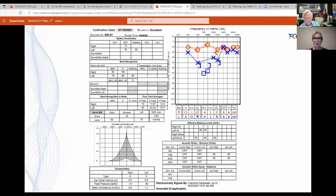Yeah, this particular audiogram is normal in the right ear, and in the left ear, it dips down in the mid frequencies and comes back up to normal hearing in the higher frequencies. The word recognition ability is also good in both ears. Normal tympanometry, and the reflexes were normal in both ears when measured only ipsilaterally. They couldn't get the contralateral response, but this is a completely different configuration than the other cases that we have seen, as you can see.